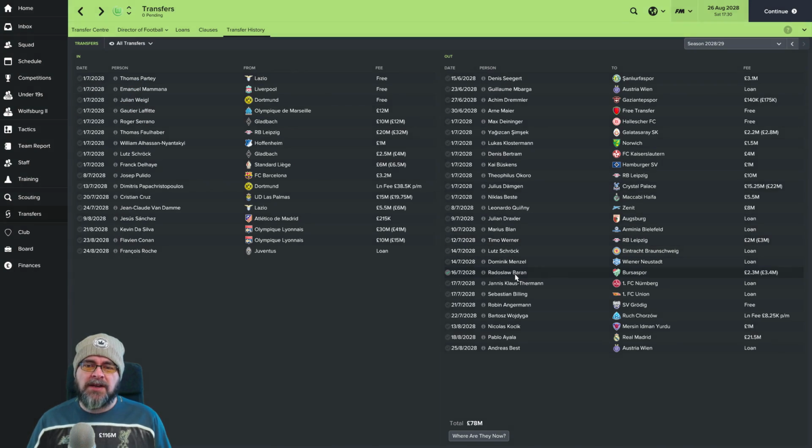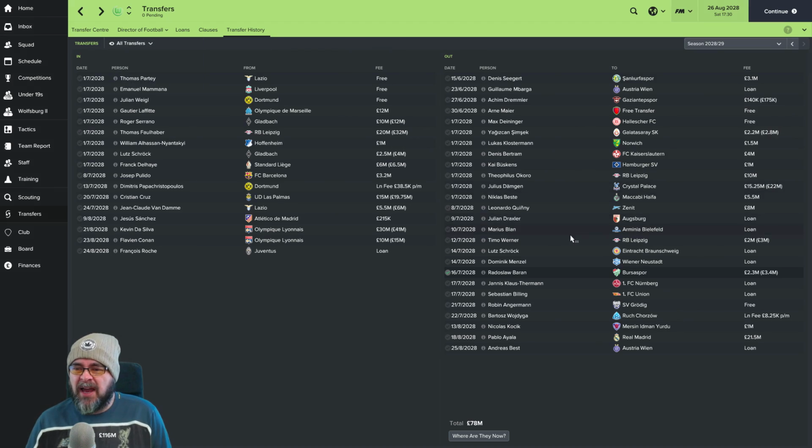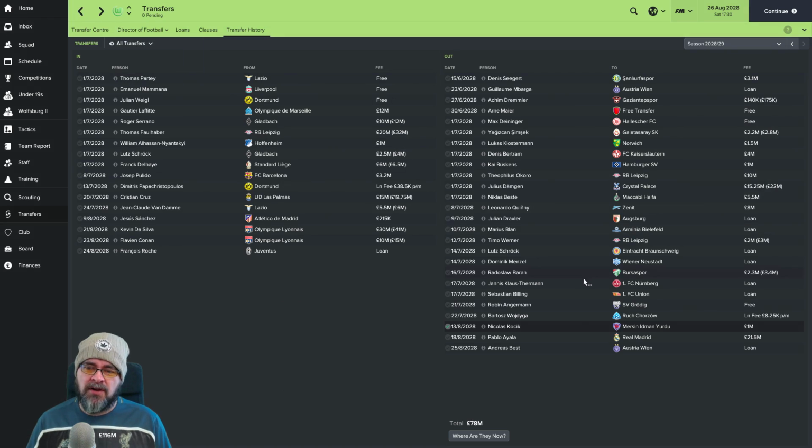Who else? The Red Baron, our sort of backup striker. Decent player, but we got rid of him as well, but he's never going to really set the world alight. Nicholas Kokic. Nobody wants a Kokic. So that's why I sold him. Simple. Right, next up. This is the one I didn't want to sell.